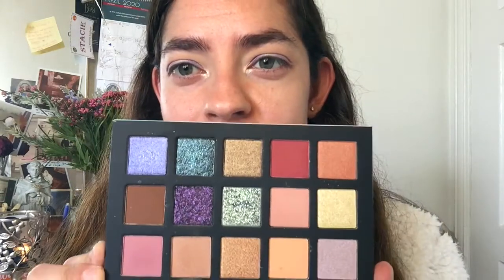I'm so excited to see what Charmcode Cosmetics comes out with. And I think they did a really great job with the palette.